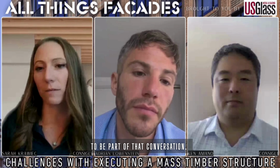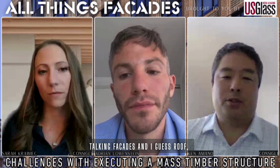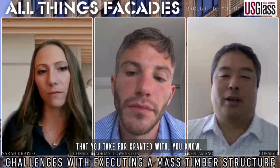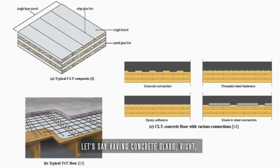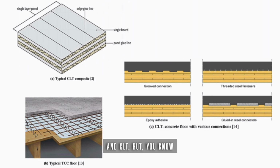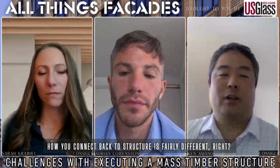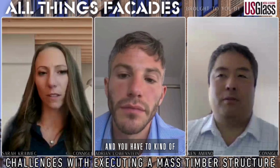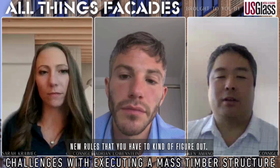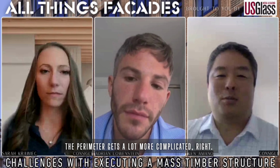I mean, with talking facades and I guess roof, it's just a lot of the things that you take for granted with, let's say, having concrete slabs, right? No longer really apply. I mean, there are a lot of topping slabs naturally in conjunction with mass timber projects and CLT, but how you connect back to structure is fairly different, right? And you have new rules that you have to figure out. Something as simple as fire stopping along the perimeter gets a lot more complicated, right?